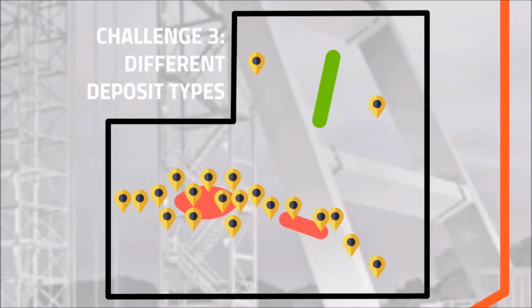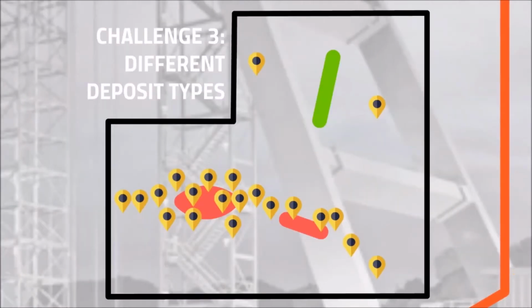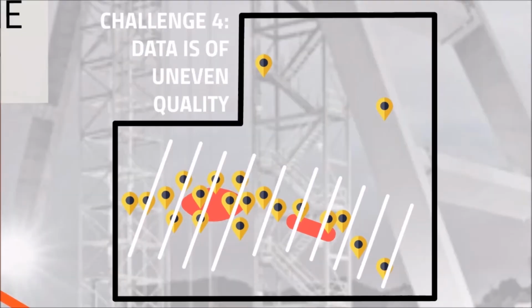Also, the algorithms are very good at identifying very specific things, but often we have different styles of deposit. The host rock will change and things like that. So we need to teach the algorithm to look for different ore deposit types. And sometimes we don't even know that we have it, so it's going to miss things that a human geologist might pick up.